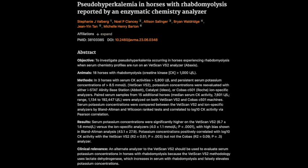Exactly. And the study has a really helpful figure, figure 1. It shows you the potassium readings from the two types of analyzers side by side, so you can really see the difference, especially as the level of muscle enzyme activity goes up. That's measured by something called creatine kinase, or CK. And that's what makes this so important, because if you're just relying on the VetScan VS2, you might think the horse has severe hyperkalemia and start treating them aggressively. But in reality, they might not need all that treatment. That's what happened with those first three horses. They got all those treatments, but they probably didn't actually need them.